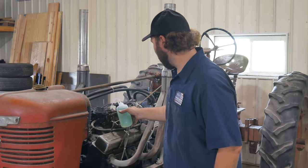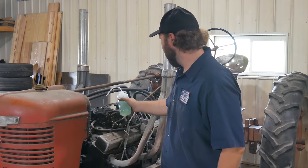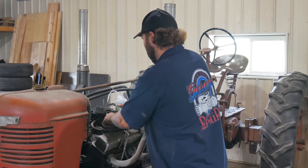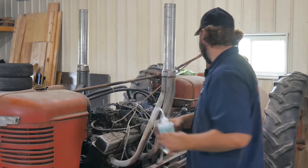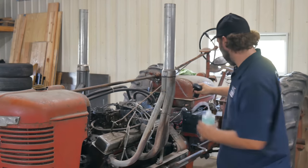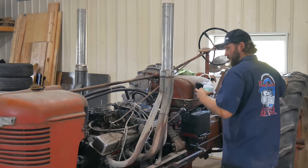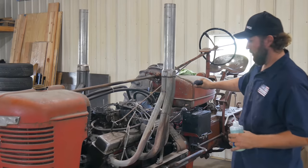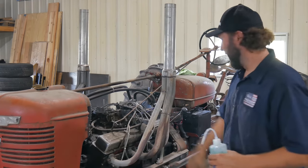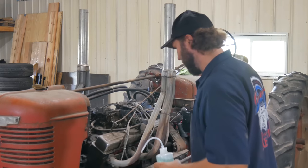Going to get some in the bowls real quick. If we're lucky, it might even sit here and idle. Who knows? And a little bit down here. All right, see what happens. First start in years. Actually, let me check neutral again. Fired right off. These old Chevys, man.